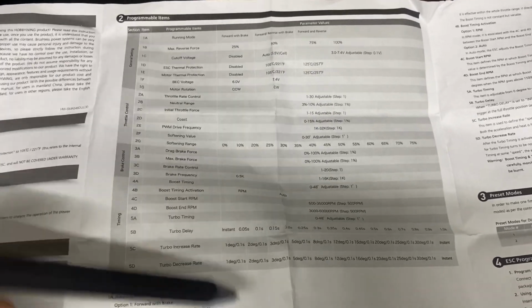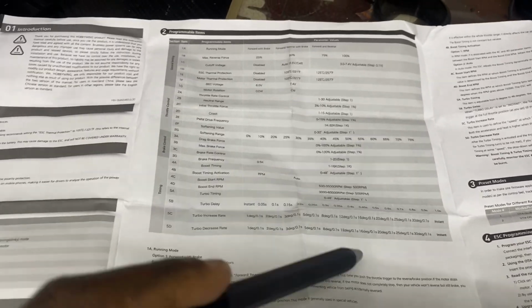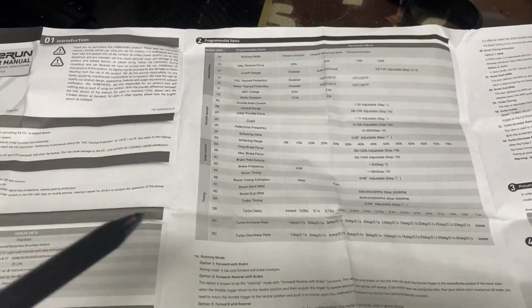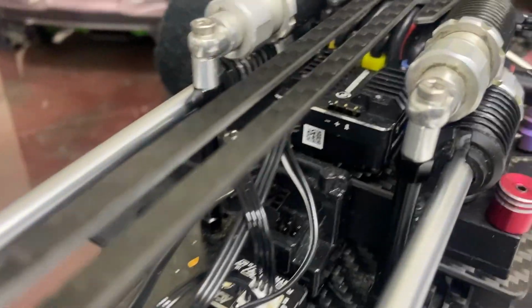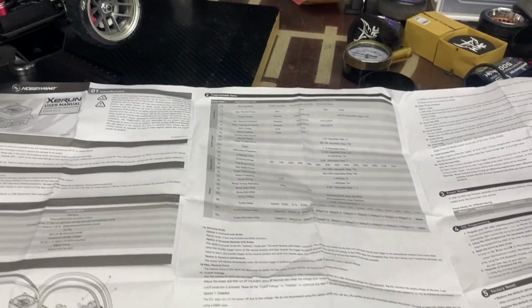So this one having all of these different settings in the format that it's in allows the $90 that you spend on this to equal what would have been a $160 or $200 ESC a year ago or something like that. Either way, small package too. I can see it sitting in there. Small package. So yeah, let's go through the settings.